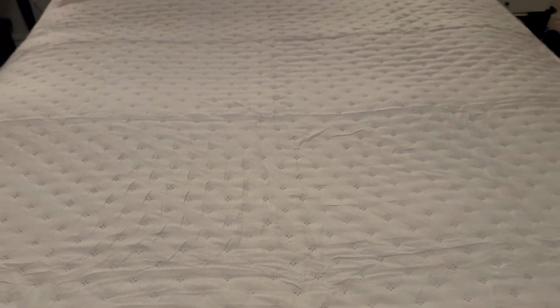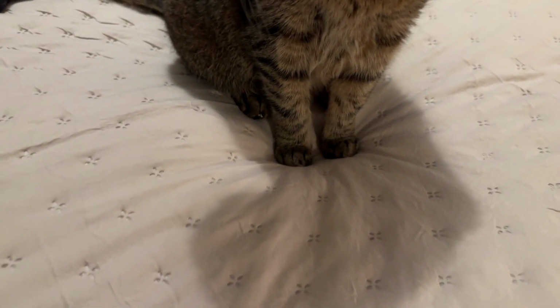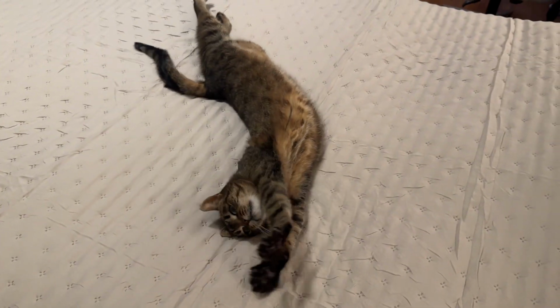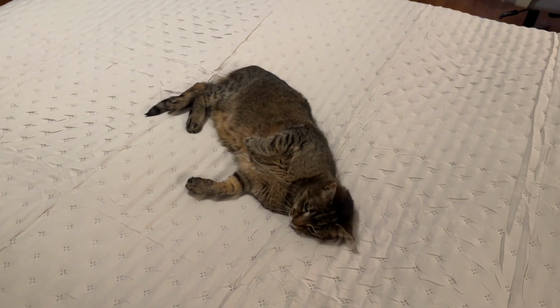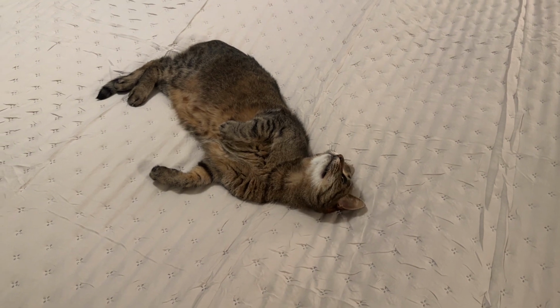How cute is that? It gives it a very cozy texture. And like I said, the threads do not stick out, so it should hopefully last a long time. She'd be the first one to tear it up, I just know it. I think she likes it. Oh, big stretch. Hi. She's a big fan of new bedding.